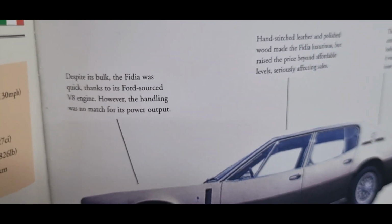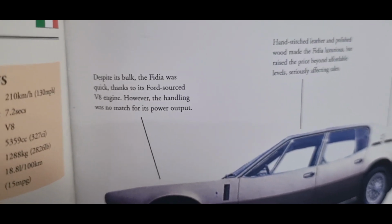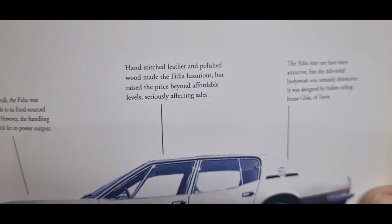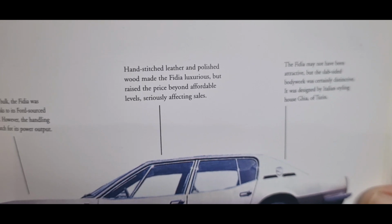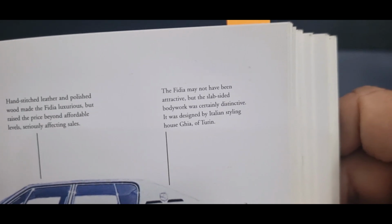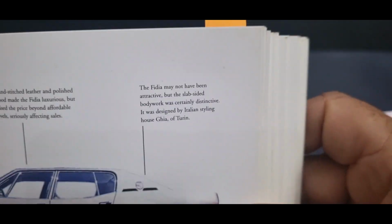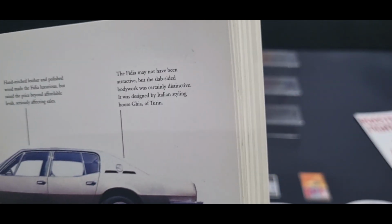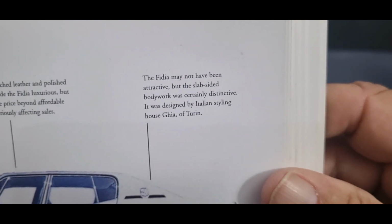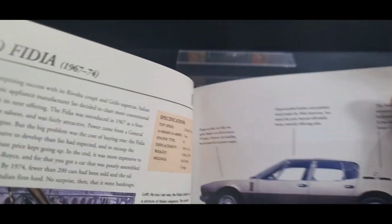So it was pretty bulky, it was quick, had a Ford-sourced V8 engine. However, the handling was no match for its power. Hand-stitched leather and polished wood made the Fidia luxurious, but raised the price beyond affordable levels, seriously affecting sales. May not have been attractive, but the slab-sided bodywork was certainly distinctive. It was designed by Italian styling house Ghia of Turin. Okay, it's not a bad car.